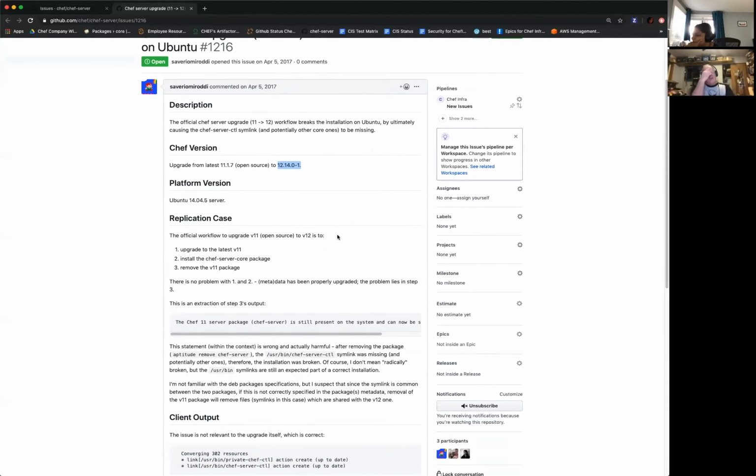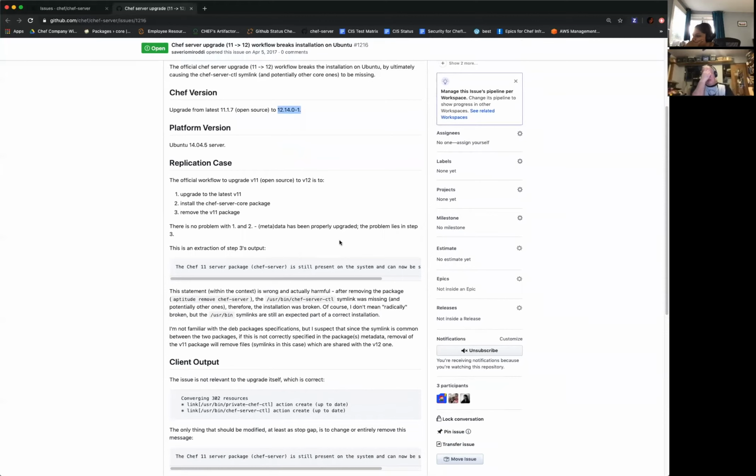Well, okay, so if I understand what's going on here, I'm wondering why this doesn't bite us every time we upgrade. What's the difference? Because it's a Debian package metadata specification problem. He's absolutely right.